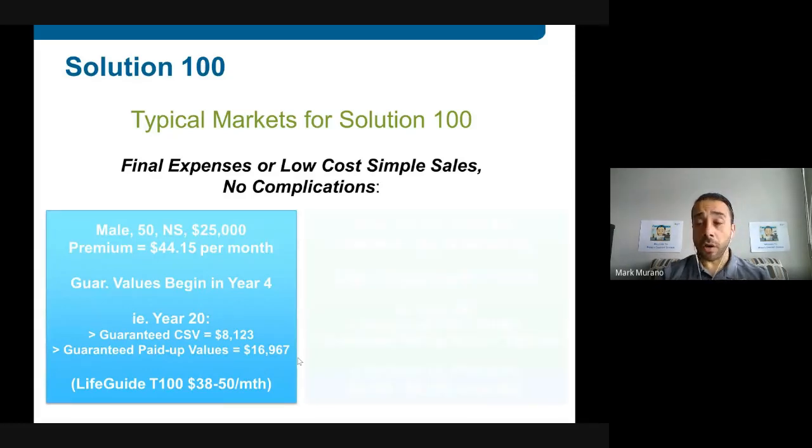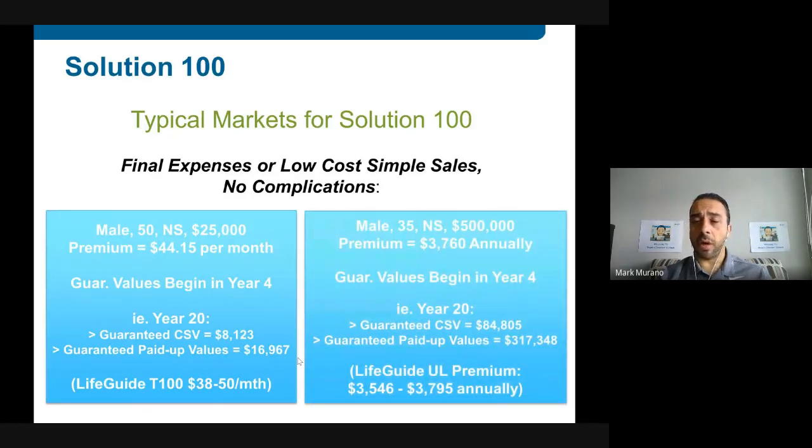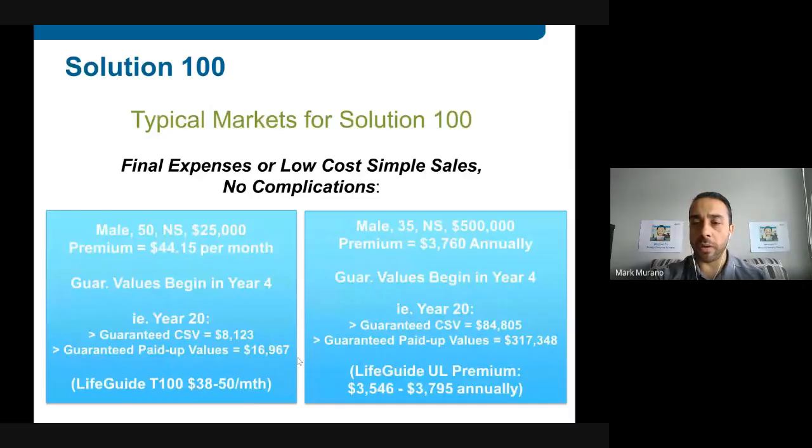The other area is younger clients that just want a level cost minimum premium or level cost to 100 type of plan, where typically we would default to universal life. Here's a 35-year-old buying $500,000 and an annual premium of $3,760. Again, I could Life Guide this and see what's available on UL, and it's $3,500 to $3,800. So we're in the ballpark, but the difference is with the UL, if I'm just going to strictly minimum fund it, put the minimum amount required, I have zero cash and I have zero paid up options.